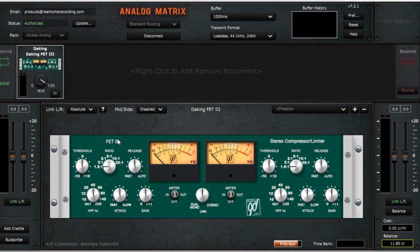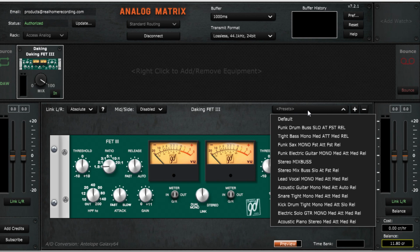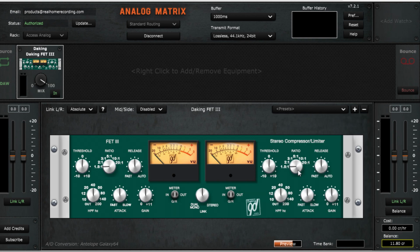You know what I mean? And waste money using it. That's the main thing. I think that's one of the reasons people may not use it, because they just don't know about it. So this is the other Dakin compressor that they have on their server rack, and it has more options. Maybe it sounds a little better. I don't know, but it definitely has more options than the free one.